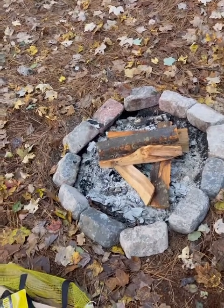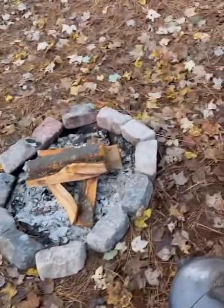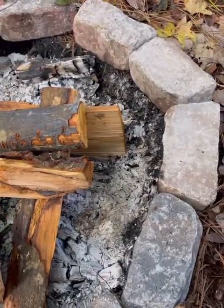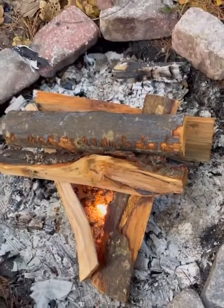I'm up. It's 8 o'clock. I slept pretty good. I'm going to get this fire started because it's cold out here. I got my fire starter stuff right here in the middle. You see how easy that lights.